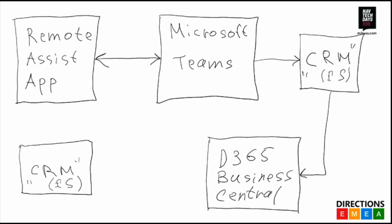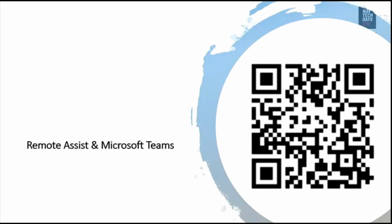And again, you don't need actually any customization and development for this. This technology comes out of the box, and if you would learn more how it works, this is again a QR code for that.